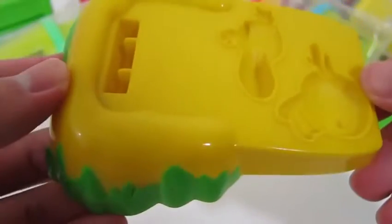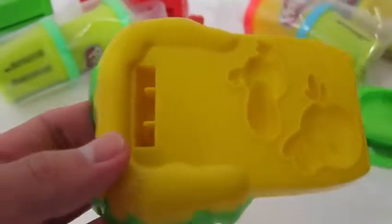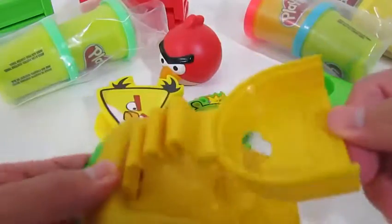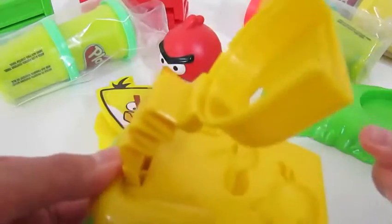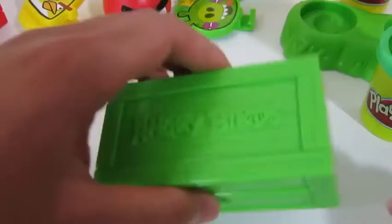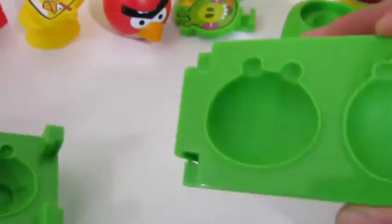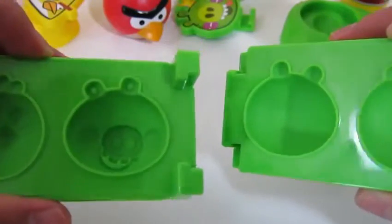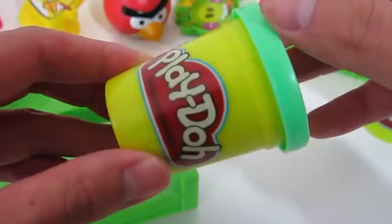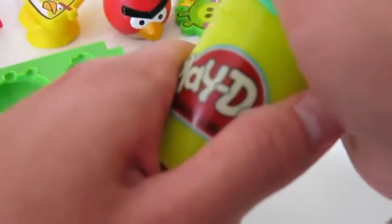Here's the base for the launcher. It has some molds that we can create. The launcher is very easy to assemble. Cool. And here's all the Play-Doh that they provide. Let's start by using this green box to make some minion piggies. We'll use this green Play-Doh.